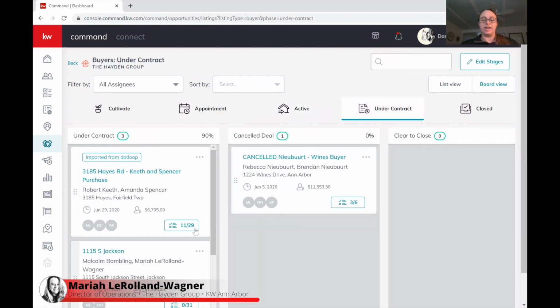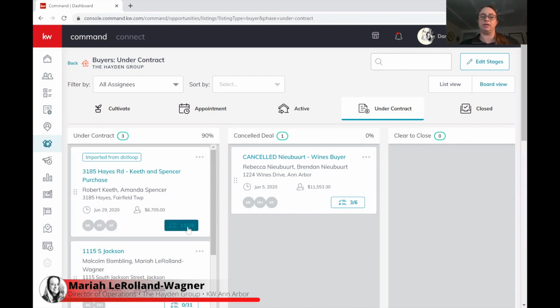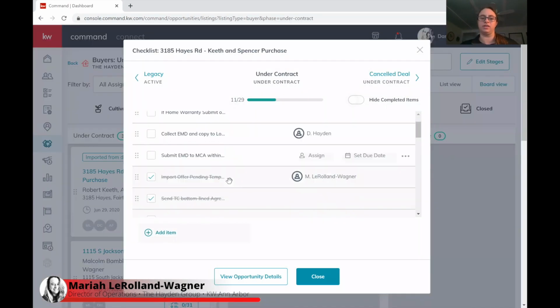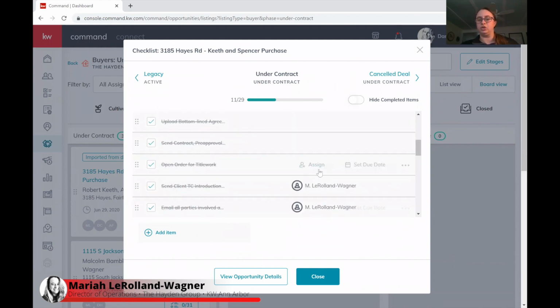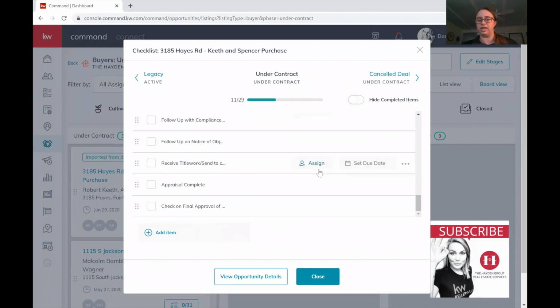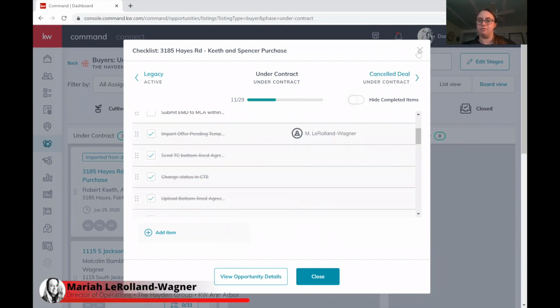Under contract, again, this is a really long checklist. You can see it has 29 to 31 items. We talked about this before, but it's going to have all sorts of items. You can see some of them are in the works. And this is where we start assigning them to specific people to do. So you'll see that they are assigned in there, and we'll have a screenshot so you can see everything within that one.